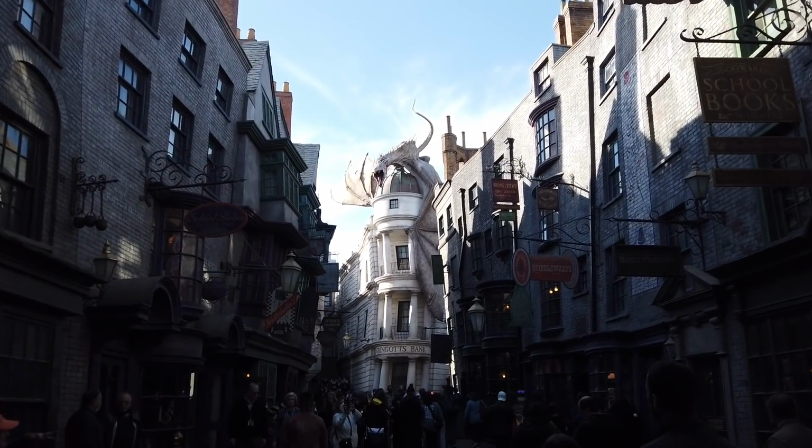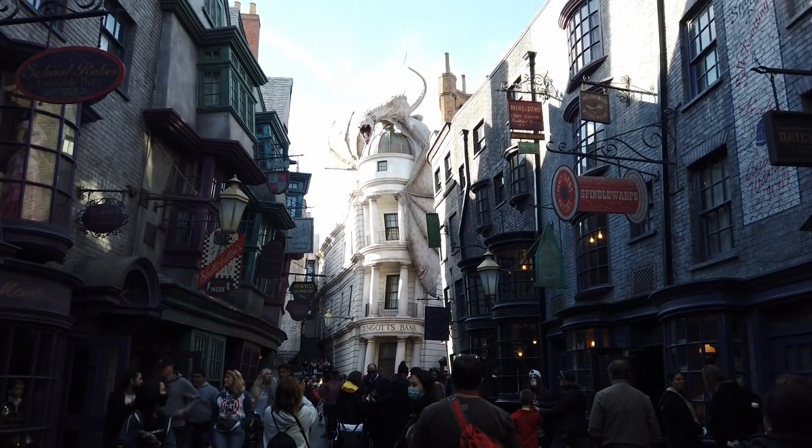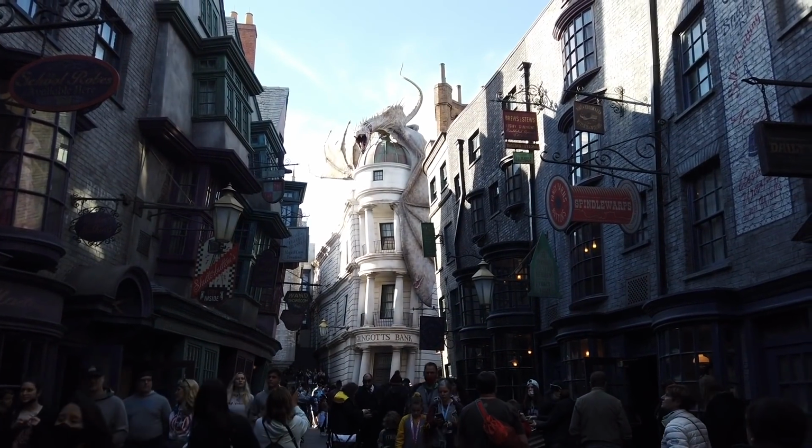But before we can do shopping, we have to do one of my favorite underrated things that you can do in Diagon Alley, and that's, of course, get some wizard money from the bank. Also, kind of a bonus, but we'll throw it into the shopping section.